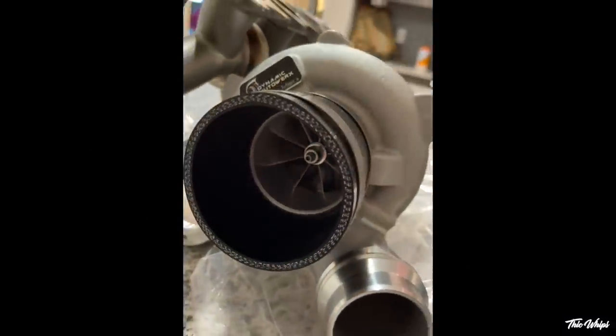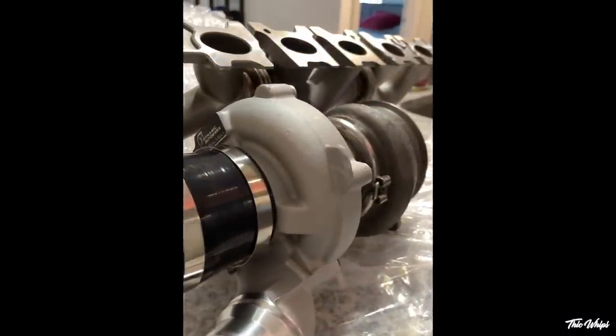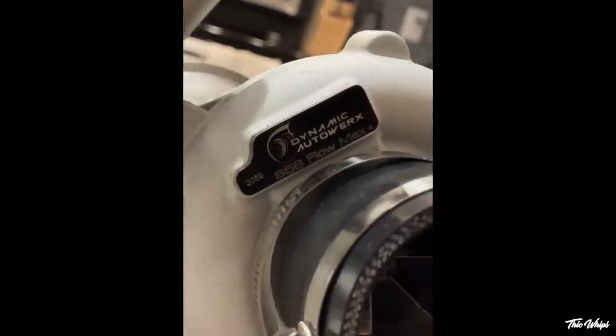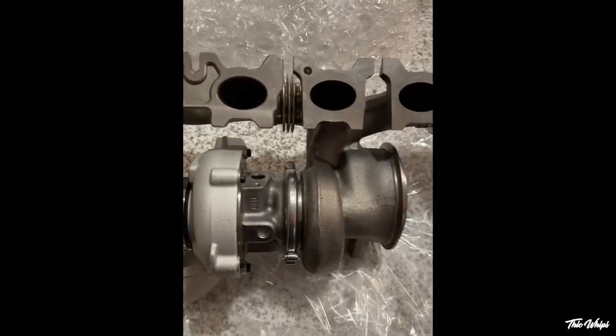You guys might have also seen that I did get my turbo. It is a Dynamic Auto Works turbo, and I'm so hyped to be working with those guys. We're gonna be doing the install over at CES Motorsport along with my Dorch high pressure fuel pump stage 2 and tuning and all of that good stuff. It's going to be sick, man. This car is coming together and it's coming together fast.